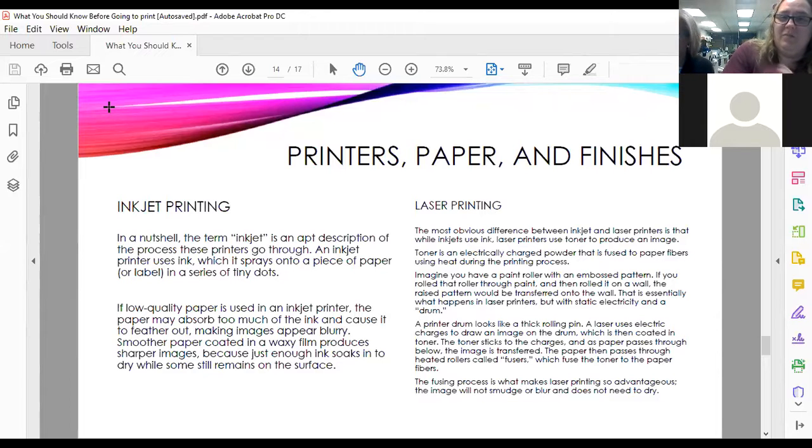And one of the other major things with laser printing that makes it very advantageous is it doesn't smudge, it doesn't blur, and it doesn't require any dry time. So when it comes out of the printer, it's ready to touch. It's ready to go. Yes.